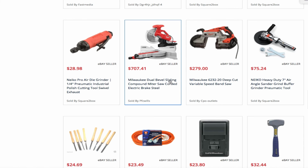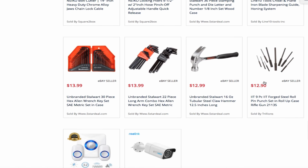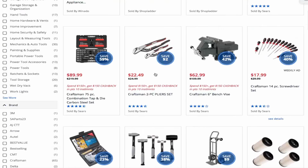You got a Milwaukee dual bevel sliding compound miter saw, corded electric, $707.41. Didn't know Sears carried Milwaukee. Milwaukee 20 deep cut variable speed bandsaw, $279. It's a nice little set here. 30-piece set for $13.99. Alright, yeah, I'm not going to keep going with this because this video is going to be too long.